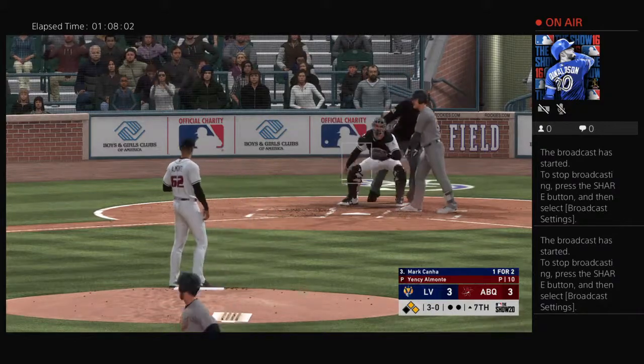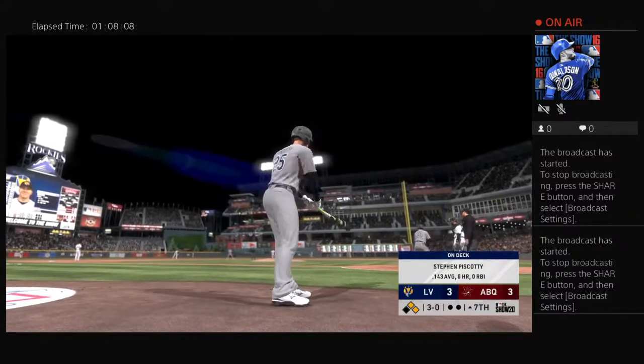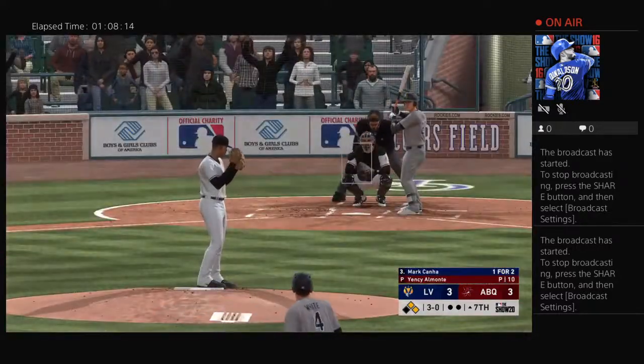Too tight with that one. 3-0. This is a spot you like to be in as a good hitter. Runners in scoring position and count leverage in your favor. None out, runners at first and second.